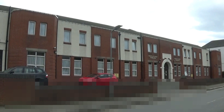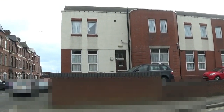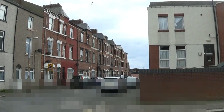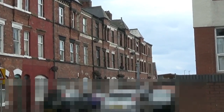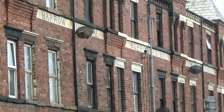But I myself recall North Lonsdale Hospital being here, and indeed visited it once for an outpatient something or other, can't remember now. But that old hospital is just marvellous, isn't it? Just brilliant.